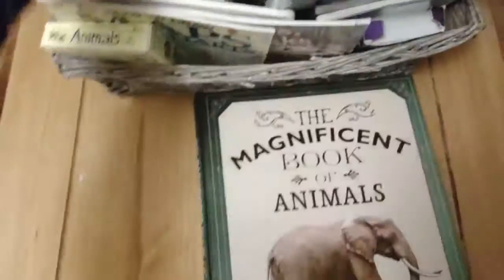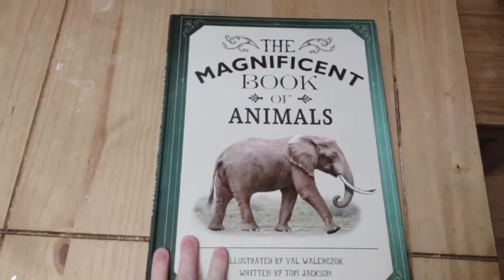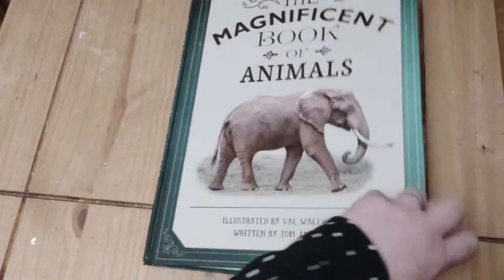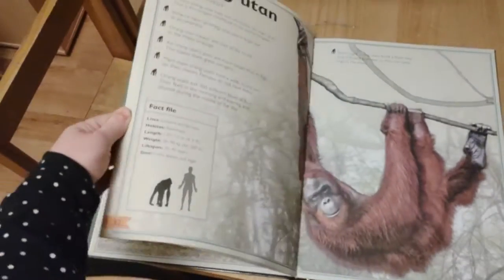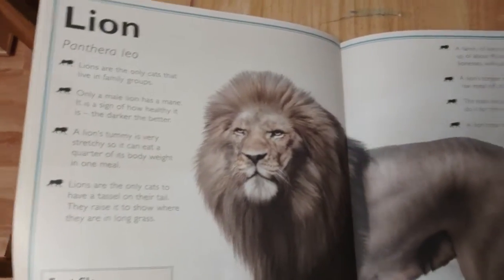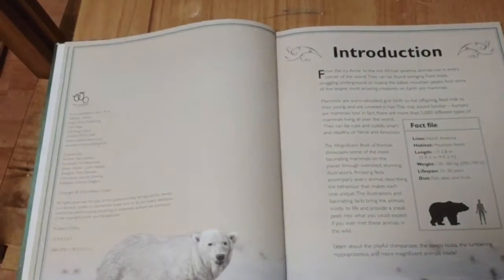And then the Magnificent Book of Animals. So we've got quite a few of these. They're lovely. Children love them. They're always pinching them and taking them up to read in bed. Just really nice, massive pictures of the animal, and not overwhelming. The information's laid out really nicely, and they've got the fun bit where it shows the size next to a man. So we've got loads of these from the series. I might do a video of them.